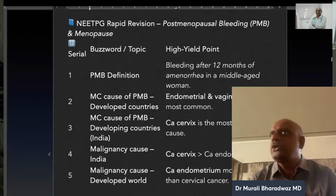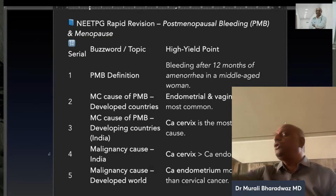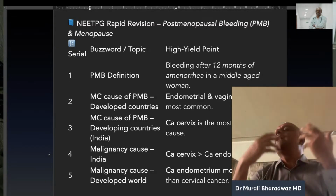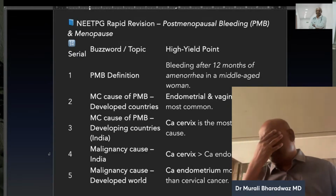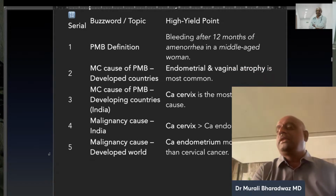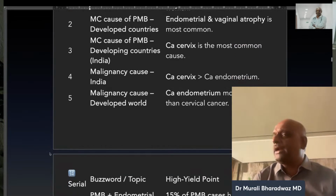Now, doctor, a very important topic is postmenopausal bleeding. Bleeding after 12 months of amenorrhea in a middle-aged woman is the definition of postmenopausal bleeding. The most common cause is endometrial and vaginal atrophy, not necessarily CA cervix, but we need to suspect it. Vaginal atrophy develops after menopause, and that leads to postmenopausal bleeding. Then the most common cancer cause of PMB in developing countries is CA cervix, right? CA cervix more than CA endometrium. In developed countries, it is the endometrium.